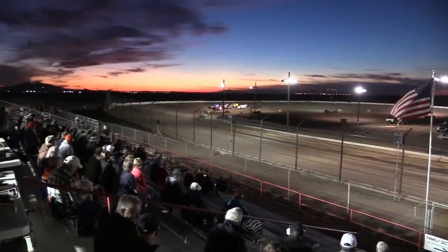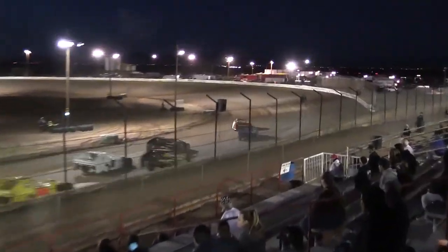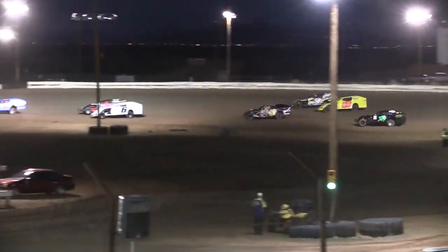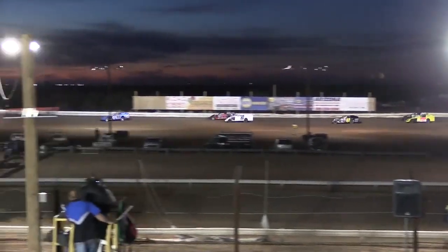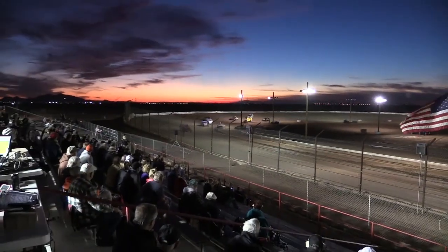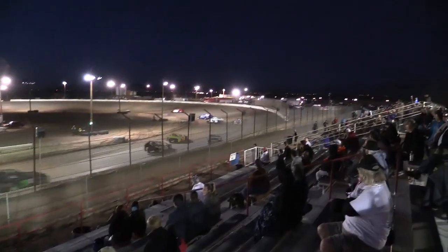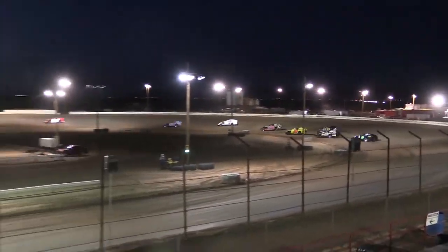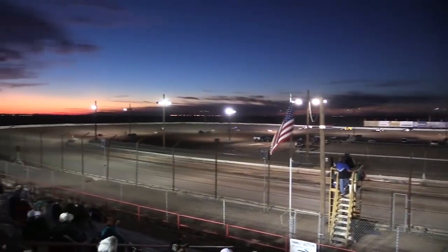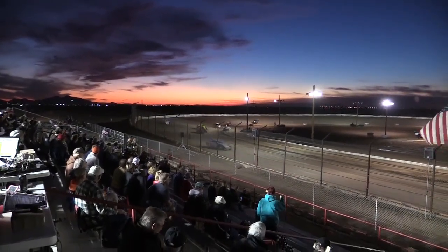Getting ready for heat race number two for the IMCA Modifieds. Last night's winner starting on the pole. Seven machine had contact with some lap traffic that's been flying through the air. A couple cars with some contact back here as well. And Seidler somehow was able to hold on for another two laps to take the victory. Last night's main event looking to double up here tonight. Sunday night racing at Arizona Speedway.